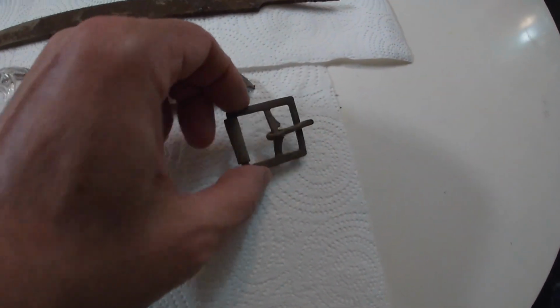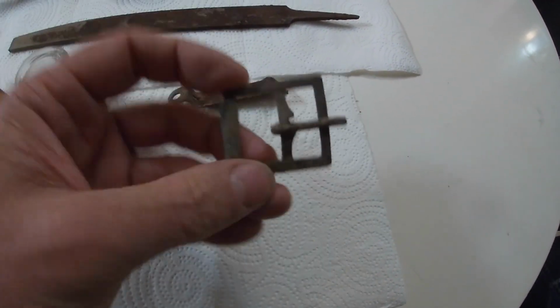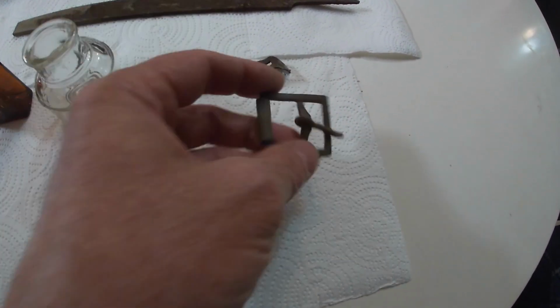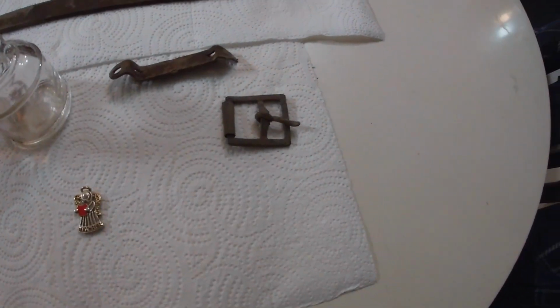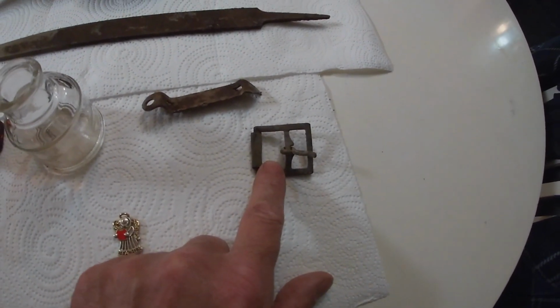Then I found this old buckle. I love finding these old buckles. I don't know if this was a buckle off somebody's belt or off maybe a horse strap or whatever, but it's cool to think that somebody might have worn this around their waist during the Gold Rush.